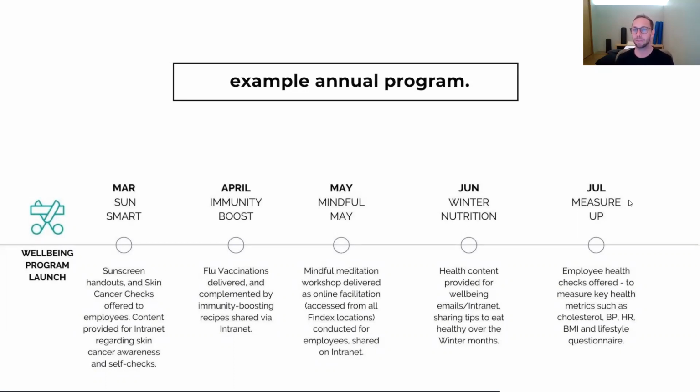but just to give you an idea of how it can fit into an annual program, in essence, if you're listening to this and you are a workplace, you're either in the process of mapping out your next year's wellbeing program, or you've just launched a wellbeing program and you're thinking, well, skin cancer checks sound interesting. Where do they fit into the picture?